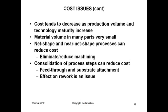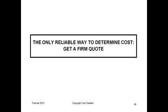History has shown that cost tends to decrease as production volume and technology maturity increase. In addition, the material volume in many parts is quite small. Net shape and near net shape processes can reduce machining cost. Consolidating process steps such as incorporation of feed-throughs and substrates also reduces labor cost. However, if you do that, the effect on rework becomes an issue. So the bottom line is the only way to get a real handle on cost is to get a firm quote.